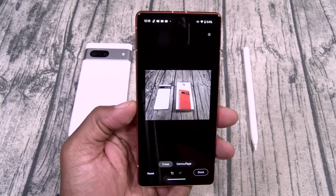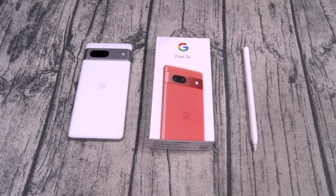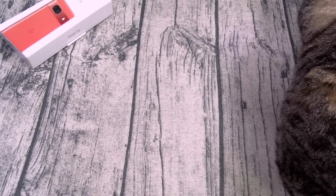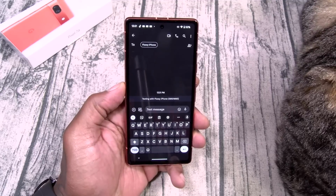Magic Eraser. Now, of course, you got your spam rejection for your phone calls, but I do want to talk about one more feature that I absolutely love and why this Pixel phone is always in my rotation. Now, here's one of my all-time favorite features from the Pixel phones, speech to text. Google has the best speech to text on the market. Here's how it works.